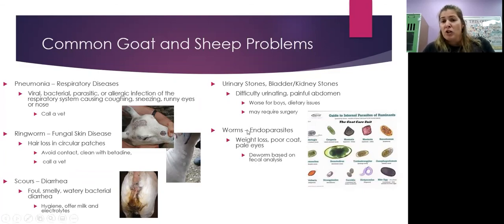If you're not sure, but if you're seeing weight loss, poor coat, pale eyes, that's because some of these parasites are eating the nutrients that your animal is taking in. So your animal is not getting the vitamins, nutrients and calories it needs. But they can also cause problems with red blood cells, and they cause what's called anemia. So if your animal's anemic, you're going to see pale eyes. Okay. So for deworming, just the basic ivermectin is a great dewormer, but let's say that's not getting the job done. You've got to bring in a stool sample and we'll figure out which one of these bad guys it is and treat for that.